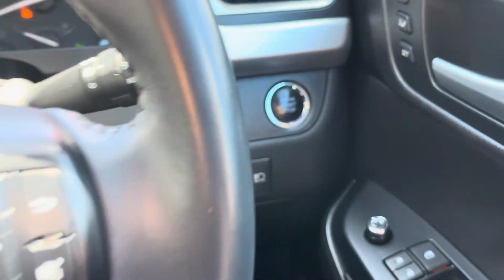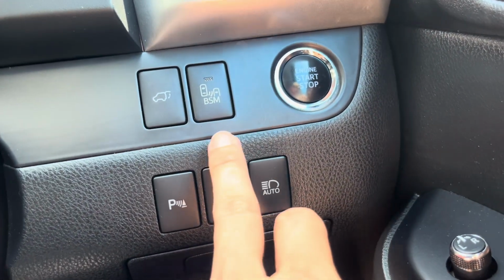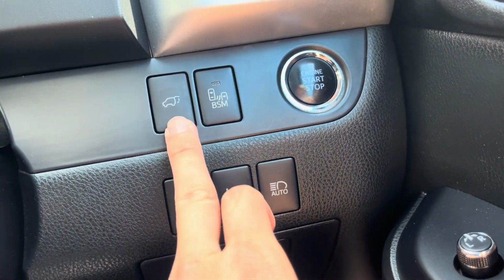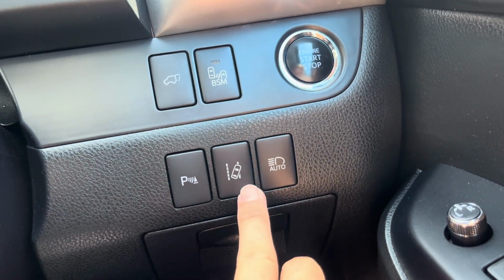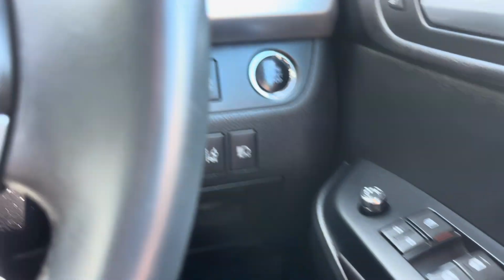Push button start. Obviously you just got to have the keys in the car with you. It does have your blind spot monitoring, a button here for the boot as well, so you can open and close it through there. Parking sensor button, lane departure, and that auto high beam through there.